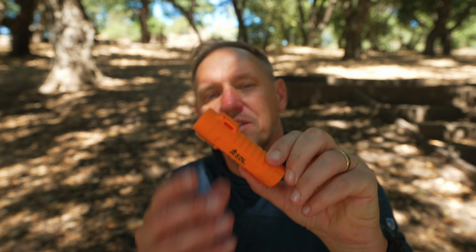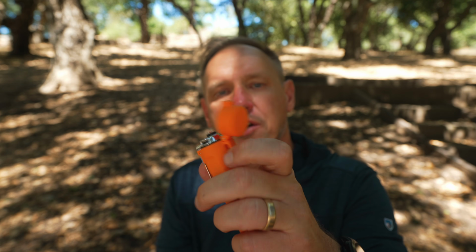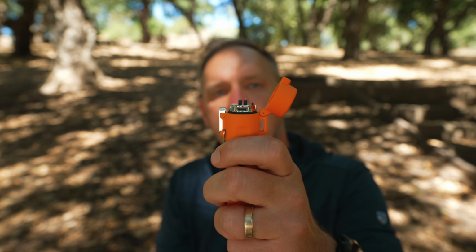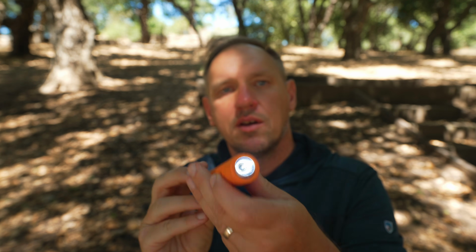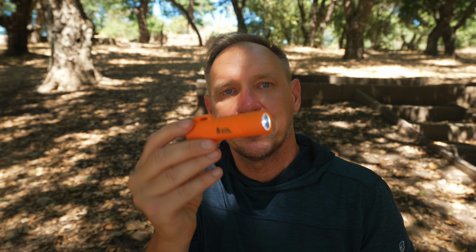This is a favorite gadget that I have. This is an emergency lighter. It's USB charged, so you can start a fire with it, charge it with your USB, and it's also got a flashlight on the back. So this is lightweight. I think this is worth its weight in gold. And again, if I need to charge this, I can just charge it with my USB charger.